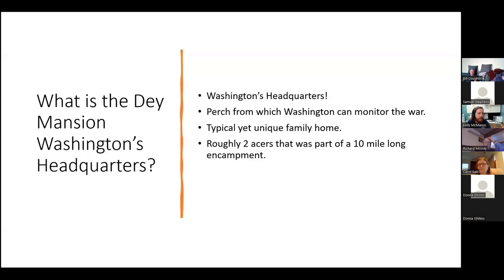So coming back to the Dey family, it's a typical yet unique family for the time period. Typical in the sense that they are farmers in this region, much like other people living out here in what used to be Bergen County. There's a large family, I think around 12 members in total at this time. Their ancestry is Dutch. Most of the people living out here are Dutch, coming to the New World in the mid 17th century, when this was all a massive Dutch colony before the English take over.